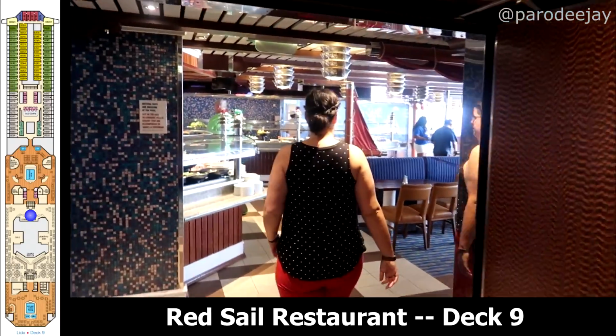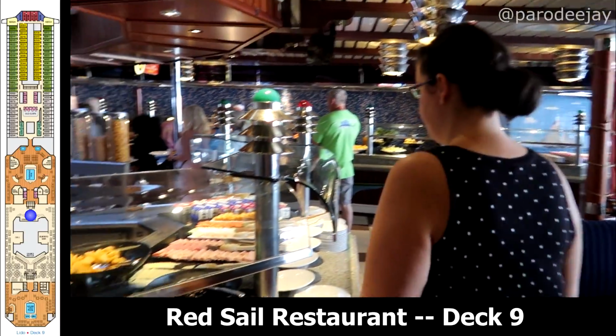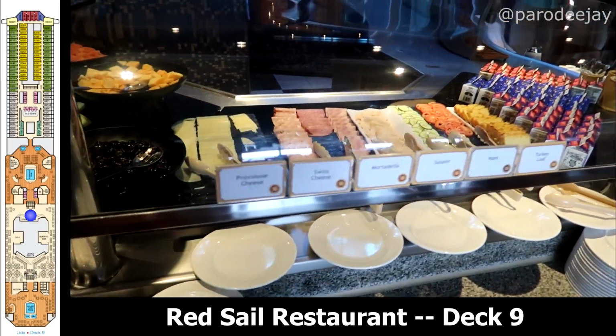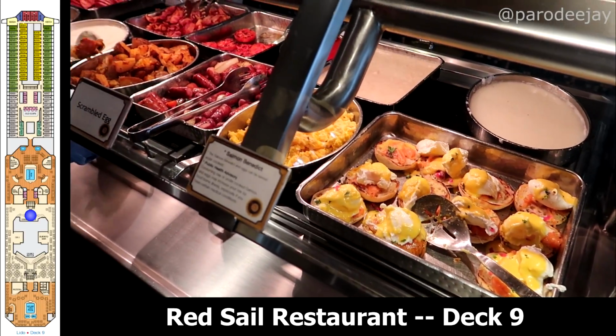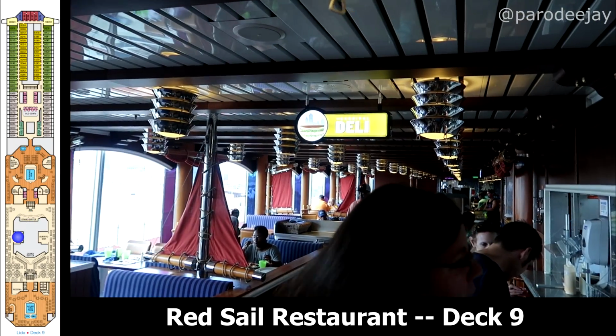The main Lido area is called the Red Sail Restaurant, decorated in sort of sailboats with red sails. I think this was us coming up for a breakfast one time. They've got continental breakfast, full breakfast buffets. I think these buffet lines are just inside the doors from the pool that we're looking at here.